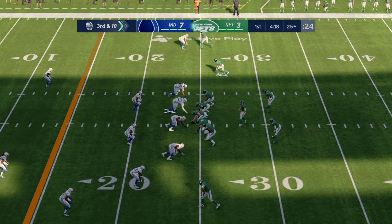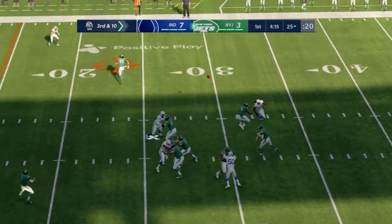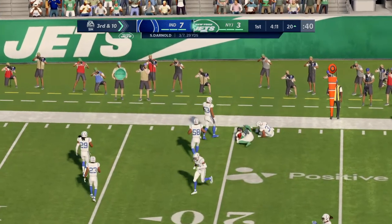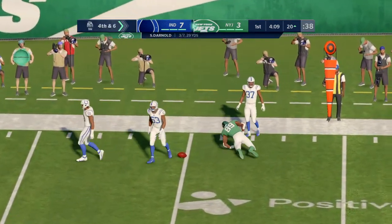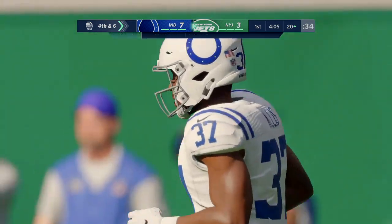The chance of wasting this great starting field position, a real threat. This is 3rd and long. Out of the shotgun, here's Darnold. He's got Herndon, his tight end. And he's going to get this to about the 20, but that is well short of what he needed. They get only 4 that time as that leads us to a 4th down.